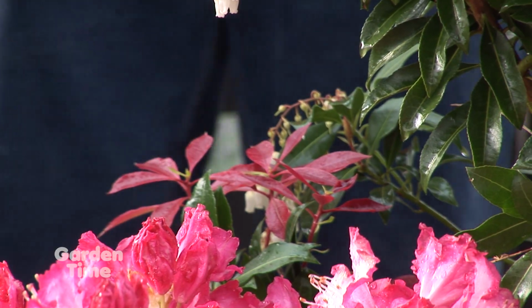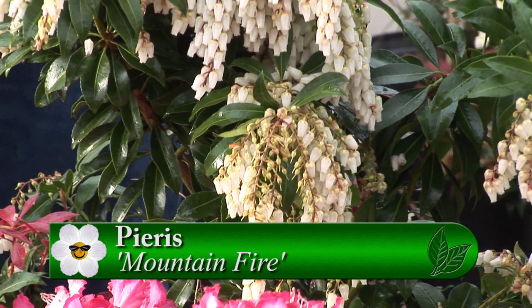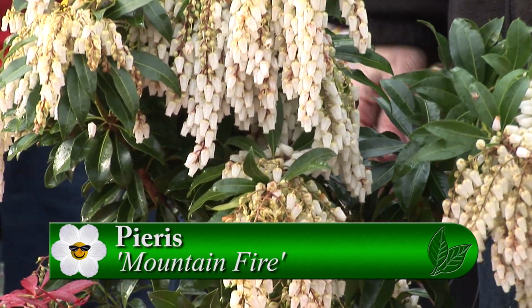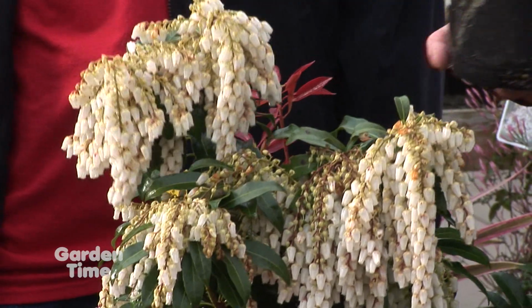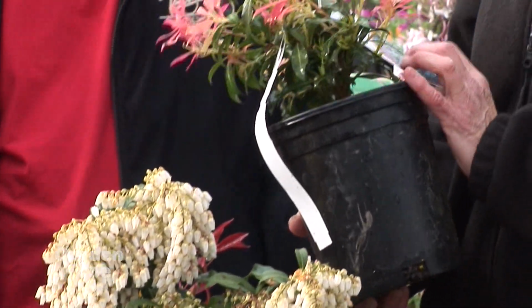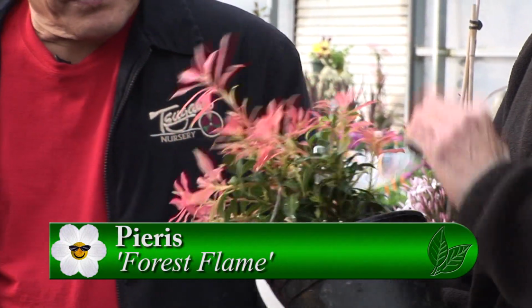So this is Mountain Fire, and this has a white flower, but with this red new growth, but there's other colors of flowers too, right? Yep, there's light pinks, variegated foliages, and mostly pinks and white blends, and a lot of new ones with variegated foliages. But then you get some where the new growth is different. Look at this, Mountain Fire has a real bright red. And the one that Judy's holding, which one is that, Judy? This one is Forest Flame, and it's more coral.